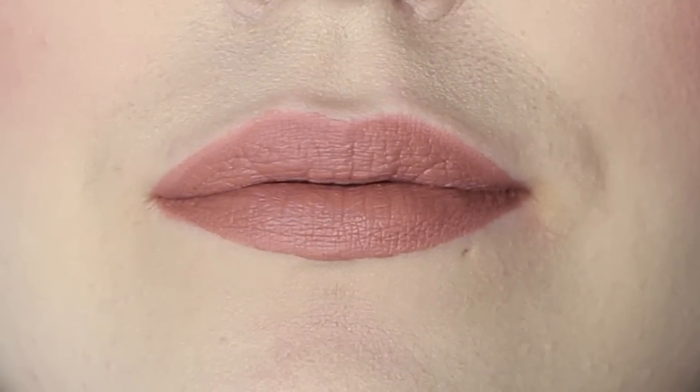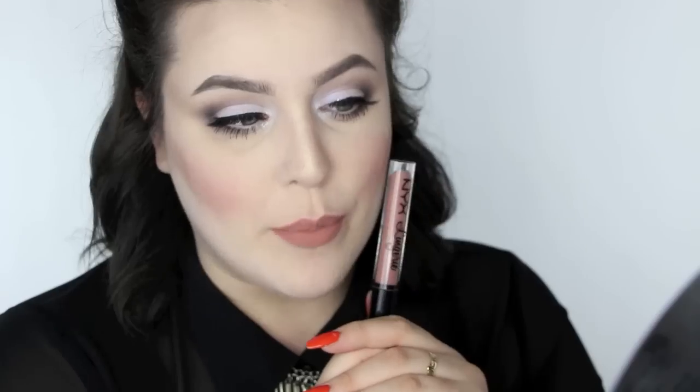Just something to note. This is 06 Push Up. I really like this one. It's borderline almost peachy, but still like a muted pink nude, and it's just so stunning. I think it's so flattering. I believe this one will be very, very popular. Again, because this does have a little bit of an orange tone to it, my teeth have for sure looked whiter.